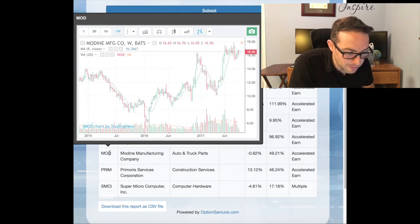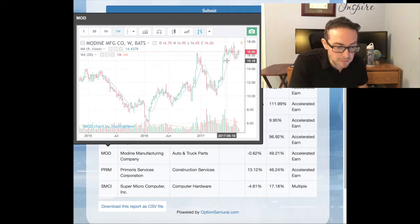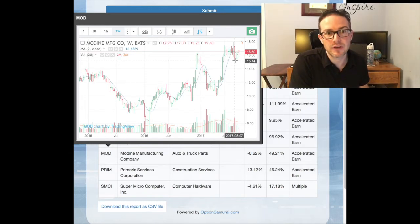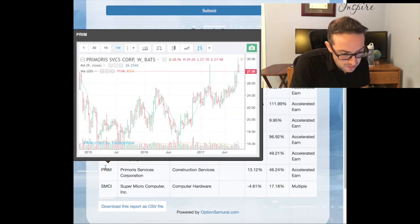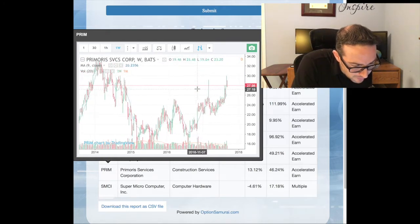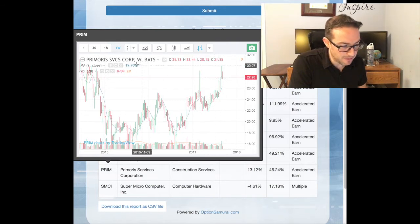Modine Manufacturing Company. This one is actually setting up in some kind of a flag pattern. Not quite sure where the entry is on this one yet. I think it needs a little bit more time to develop. Primoris Services Corporation. Let's see. This seems like it's forming, could be a cup with a high handle. I think this one needs a little bit more time to develop as well.